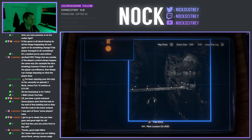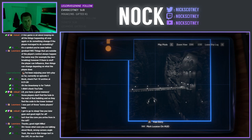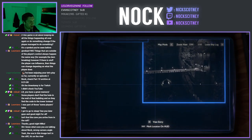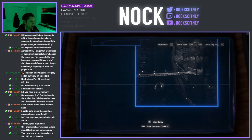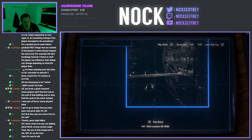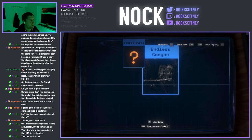Pretty sure when I went through there before, there is a cave in the cliff, but I wasn't sure how to get to it. Oh, okay. It's a bit misleading. To me, that looks like it's in the cave. You can't really see much of a river there. I suppose this is the river, but there's a lot of graining on the photo, so it's pretty hard to tell.